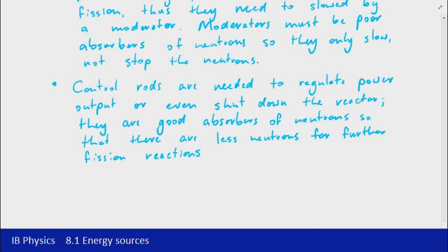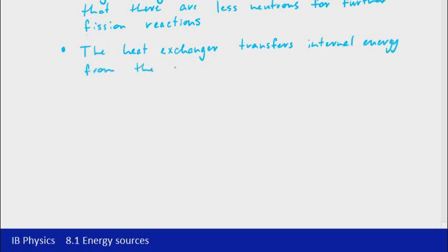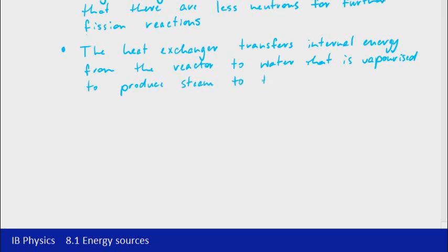The last thing we need to mention there as well, though, is the heat exchanger. So the heat exchanger was that structure on the right hand side, and it's basically taking the energy from the fission reactor itself, and so it transfers the internal energy from the reactor to the water that's vaporized, that produces steam. And that steam again is used to power the turbine.